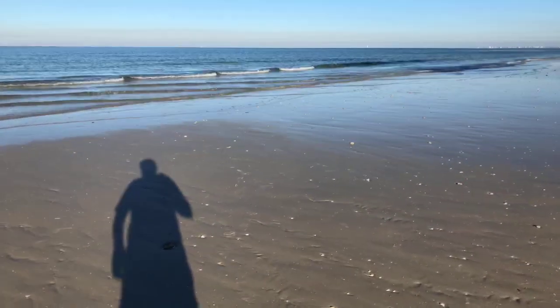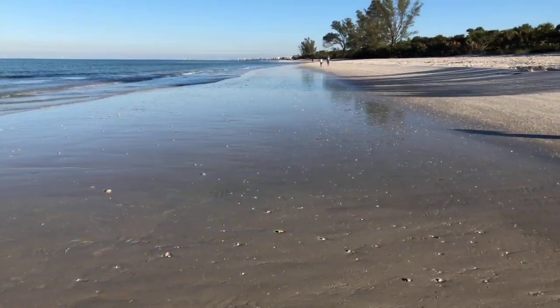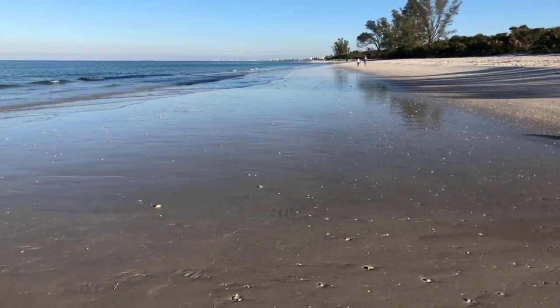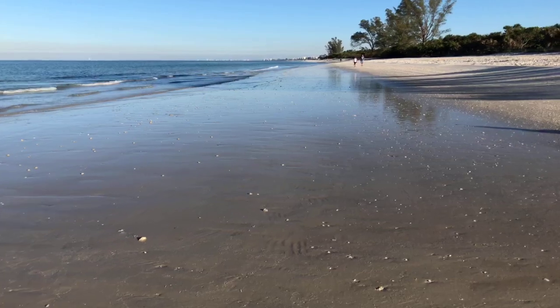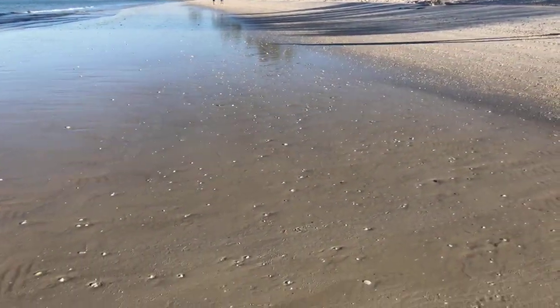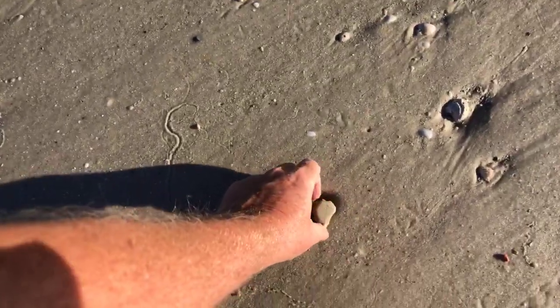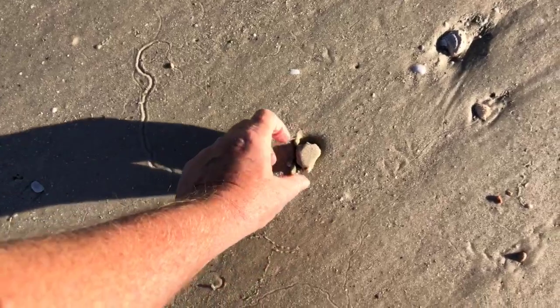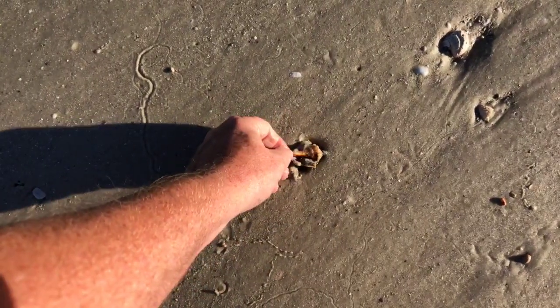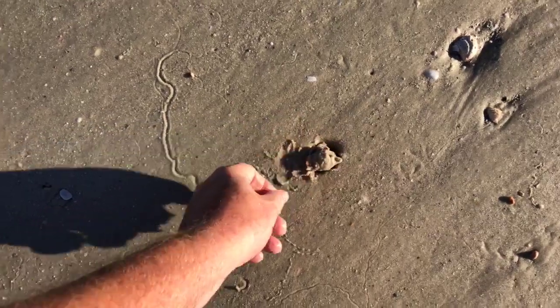Anything out here on the sandbar? A lot of times you find those live olive shells out here buried in the sand. A lot of times you can find some nutmeg shells out here. You just gotta see. Here's a little conch. It's hard to tell that's a conch. Let's see, when you turn it over, there it is, little baby fighting conch. They just bury themselves in the sand.